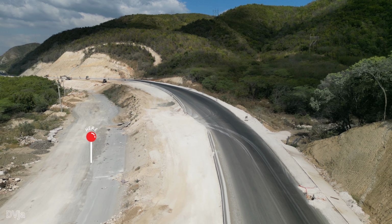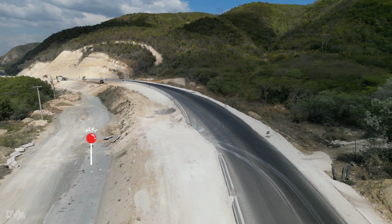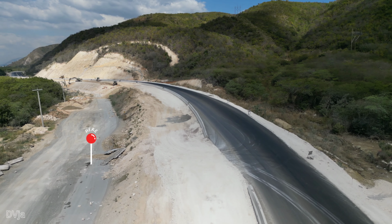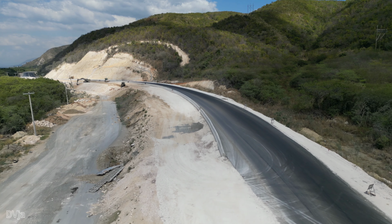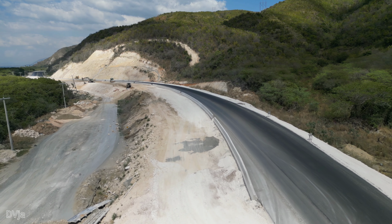Thank you. Guys, that road to your left was a main road that would have taken you to Yallahs, Morant Bay, and so on, and has now been closed off, and converted into the other lane for the highway.